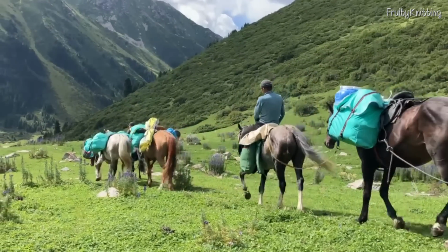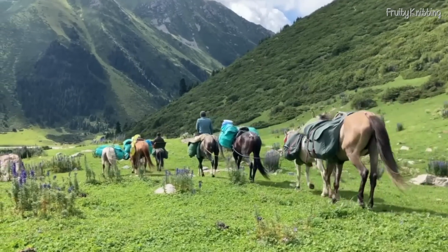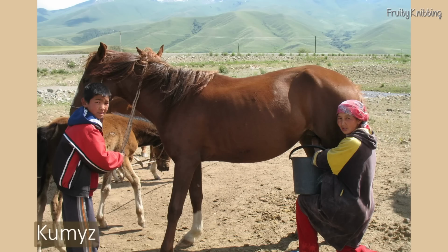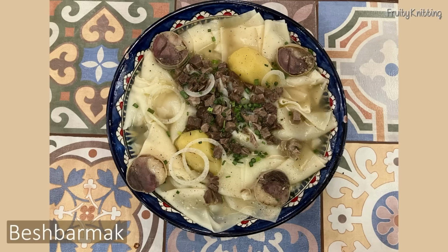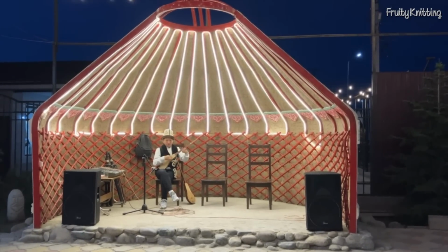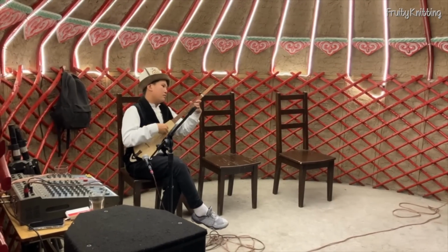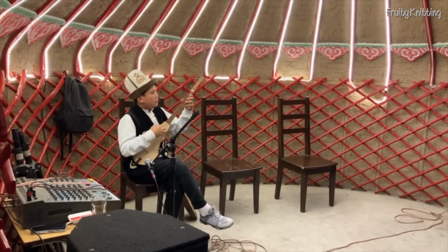Horses are everywhere in Kyrgyzstan. In the mountains, they are the best way to get from one valley to the next because there are very few roads. And Kyrgyz people also milk their mares to make kumuz, which is a mildly alcoholic fermented horse milk drink. And they also eat horse meat. In fact, their national dish is beshbarmak, which is typically made with horse meat or beef, noodles, potato, and topped with a yummy broth. We tried a lot of different foods in Kyrgyzstan, and occasionally there would be performances of traditional music and dance at the restaurants. This boy here is playing the komuz, which is a traditional string instrument in Kyrgyzstan.